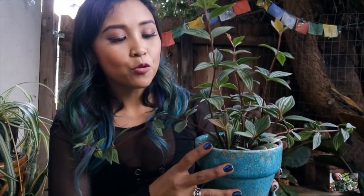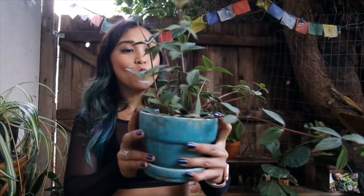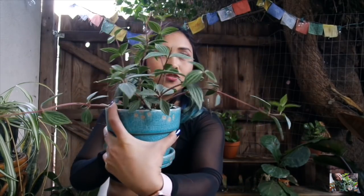Okay, so the next one I want to go ahead and highlight is my beautiful peperomia. This does live on my coffee table, but whenever I leave out of town for work, I do put it onto my Tiffany blue table on my patio to get some sun. I love this plant. It's grown so much. I'm going to do a quick spin here so you can see.